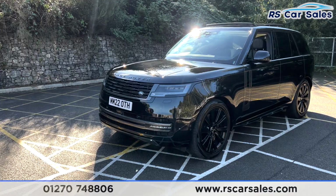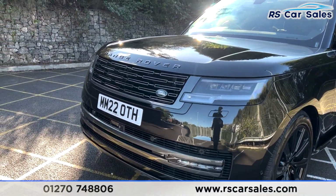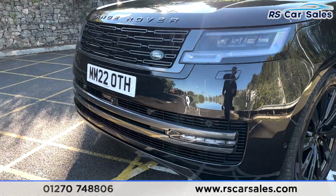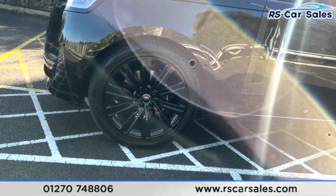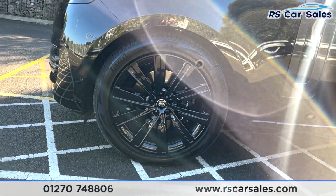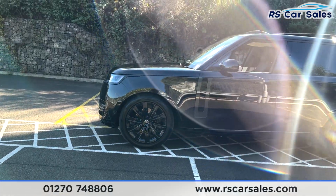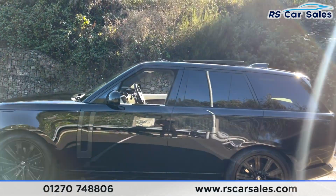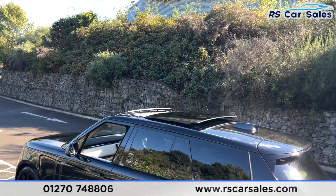Now you have your LED headlights with a full black stealthed out look with the grey accents all over the vehicle, such as the grille surround and also on the front bumper. We do have 4 superb unscratched, unmarked 22-inch alloy wheels, and again going with the blacked out look you do get the black brake calipers. We have your privacy glass on the rear with your black window trim, your panoramic sunroof just up there.